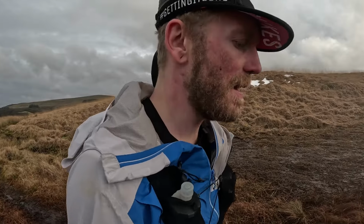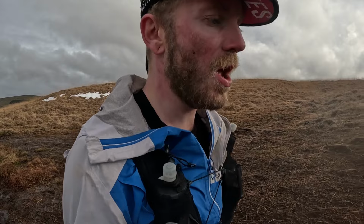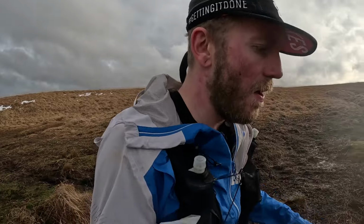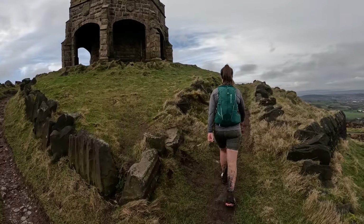We're about 19 miles in. We've just been to Derwent Tower, which is a tower that was put there for celebration of the Queen Mother's Silver Jubilee. Can't remember what it's called. I don't have a clue what year it was put there, so if you know the answer, put a comment down below.